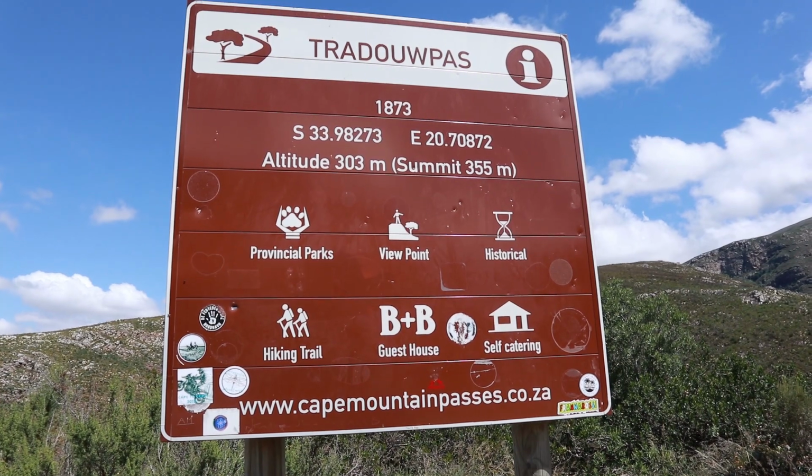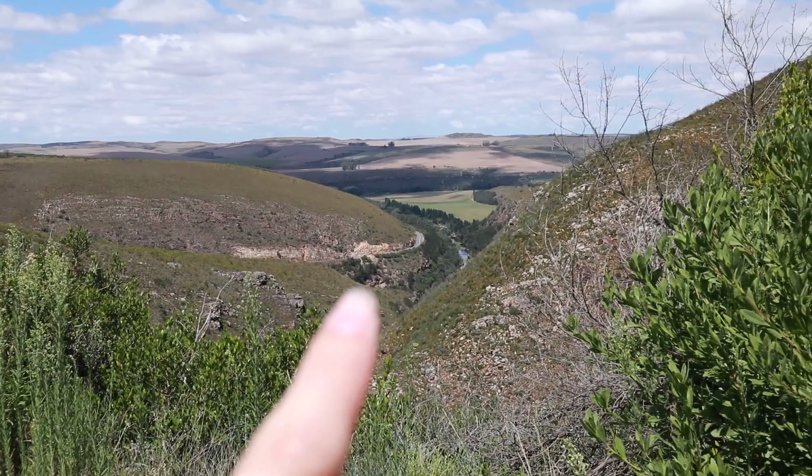I'm so glad we decided to take this route because it's so pretty. Every few meters there's a little stop-off point where you can come and enjoy the views. And look at the rock pools down there. That's the road we just came from.